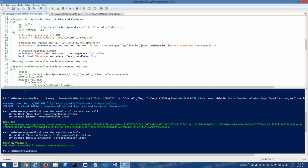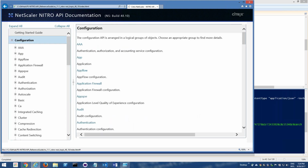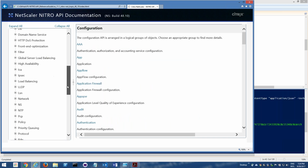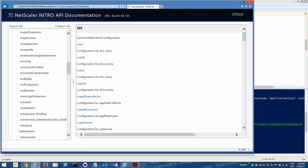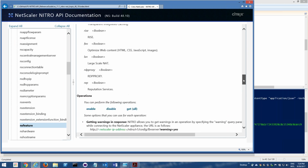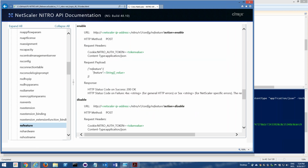What I wanted to show you is the URL or the REST API call to retrieve the NetScaler features that are enabled. To do that, I can easily go back to my NetScaler NITRO documentation, check some configuration set, and in my case, I need to go to the NetScaler feature. As I showed, it gives you all kinds of information on all the variables that I can specify and information on the operation enable.